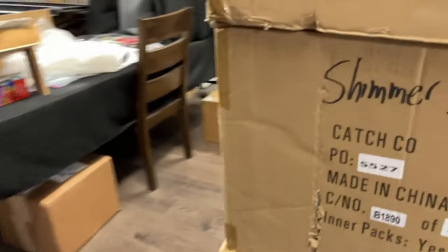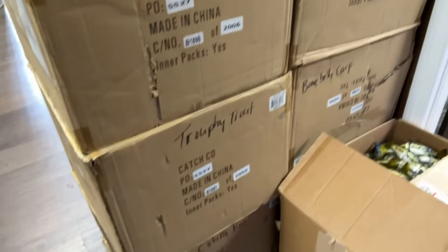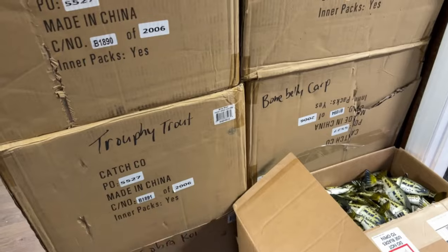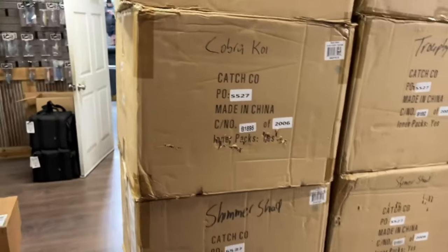So where are we with all this project? It's 1,000 that's going back to Ketchco in 4 colorways. The 2 bottom boxes are done. That one's done. The rest of these are on deck.